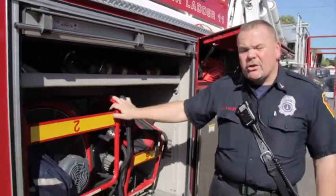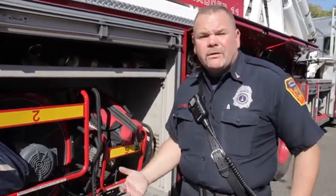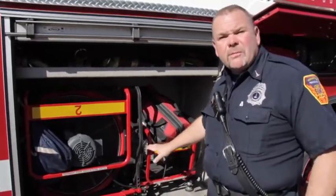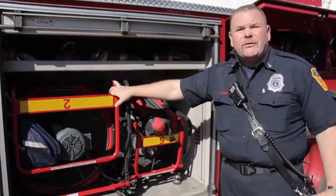This compartment houses our electronic fans. After the fire, smoke lingers inside of a building. We have to be able to get it out. These fans are very strong, very powerful fans, and they help us get the smoke out of the building, no matter the size: smaller fans for small buildings, big fans for the bigger buildings.